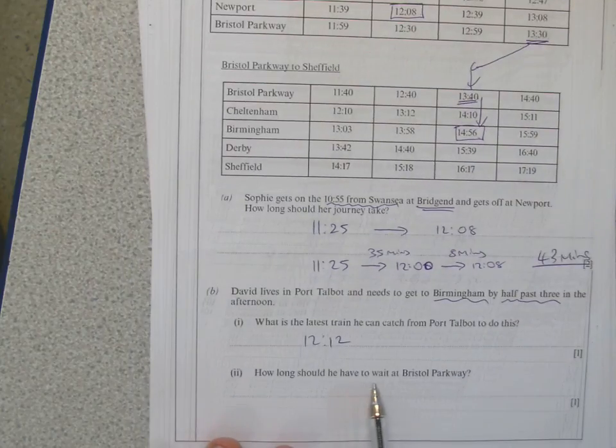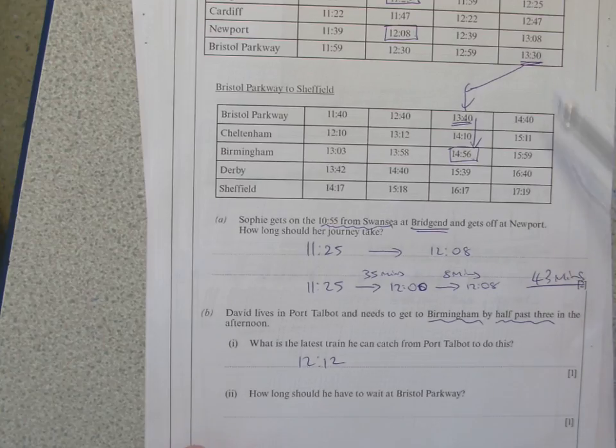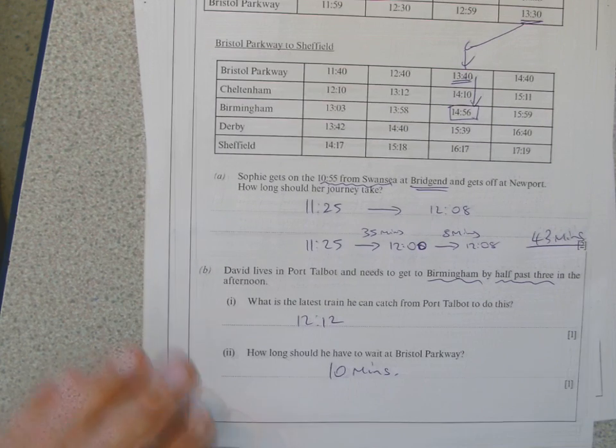It says then, how long should you have to wait at Bristol Parkway? Well, of course, we've already established that, haven't we? If we just look here, that gap is 10 minutes, from 13:30 to 13:40.